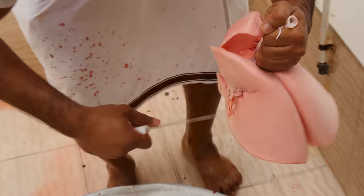And then you cut it? For you smokers out there, every time you smoke a cigarette, that's exactly what's happening to your lungs.